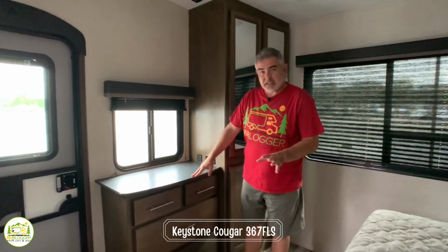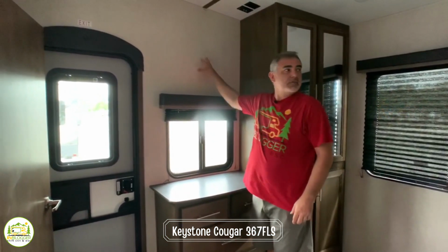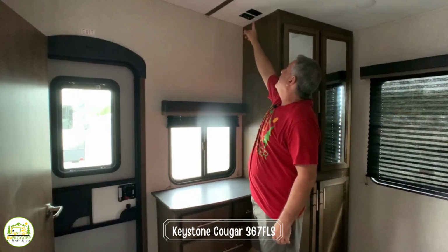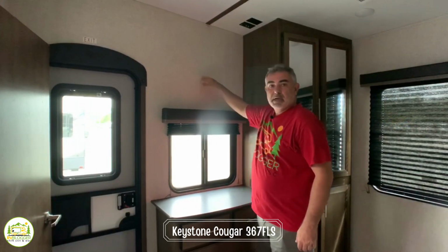The only area that you could possibly mount a TV in here would be over top of this window. I really don't see where else you would do it, but there are cable hookups and a receptacle up top, so you could plug in your TV and pop it up here.